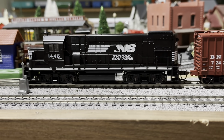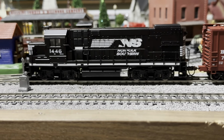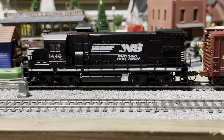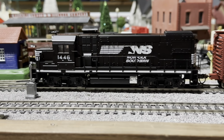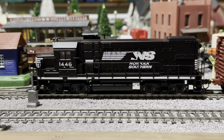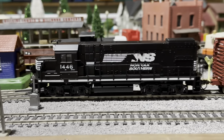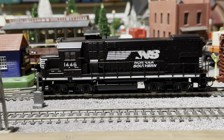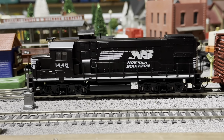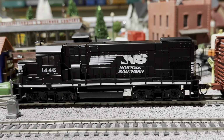Yeah, these Walthers locomotives, in spite of being under $100, are really good quality, I think, for the price. You get nice, smooth running locomotives that are often very well done in terms of the details and just the overall quality. So I'm definitely happy that I got this one to add to my fleet, I guess we'll say, of Walthers GP15 locomotives and Walthers diesel locomotives in general. Very satisfied with this one.